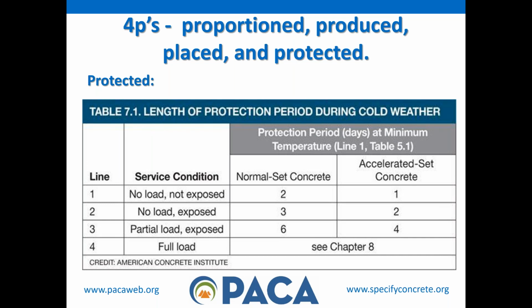These are building walls, exterior columns, anything that's carrying a load. Real quickly, we see the protection period jump up on that. And line 4, that's fully loaded. This is formwork that requires support while the concrete's being placed. We're not going to talk about that today.